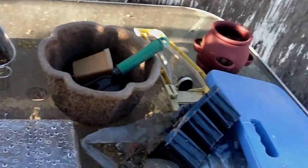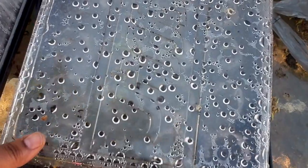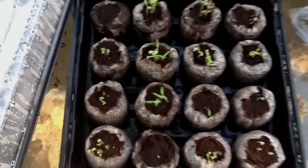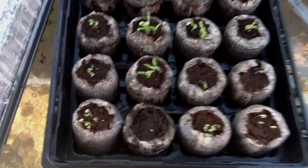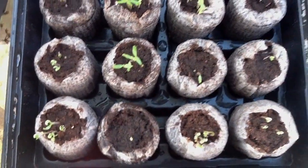I got a surprise for you. Hey! Okay. My rainbow tomatoes have sprouted. They have worked their magic! Look at that one's coming up. This one, I don't see anything happening there. But everything's coming up! Yee-hoo!